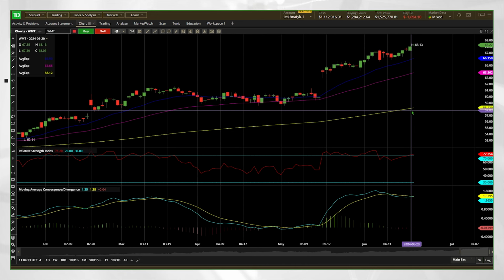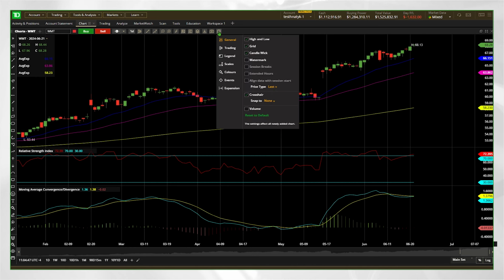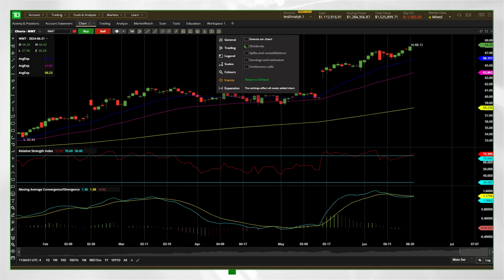One of the other things Dan mentioned was being aware of different events for the particular company that might alter the volatility. And a couple of those were dividends and earnings. So let's go ahead and get some visual cues onto our chart for that. If we go ahead and click the chart settings gear at the top of the page, and then move ourselves down to the events on the dropdown, and then click show events on chart.